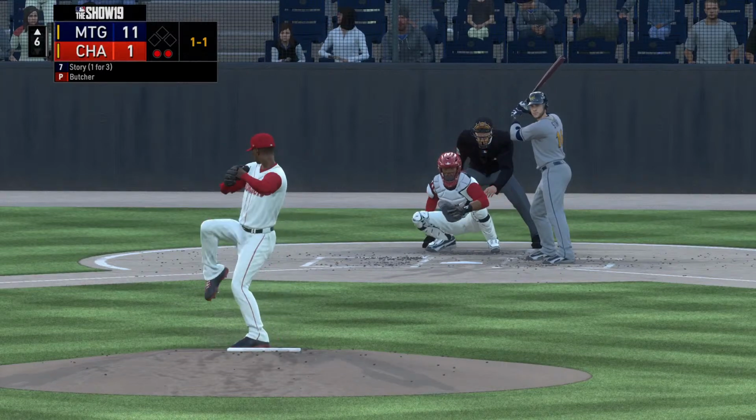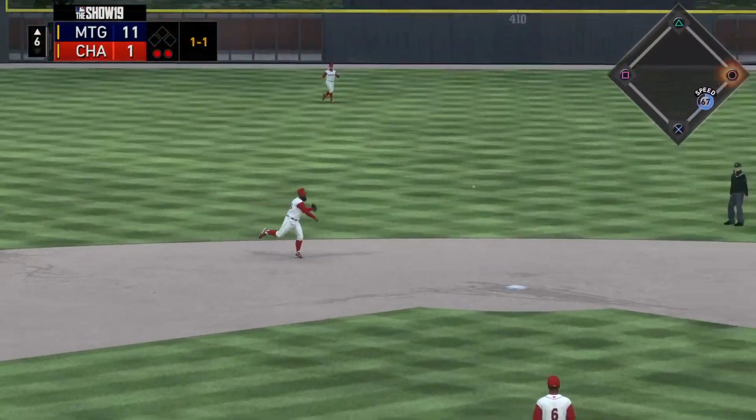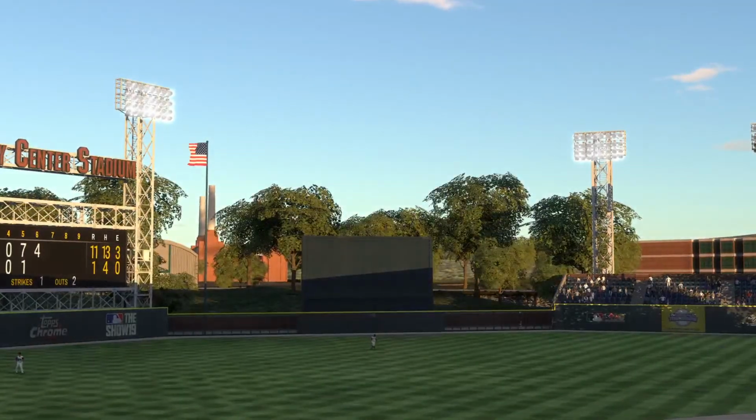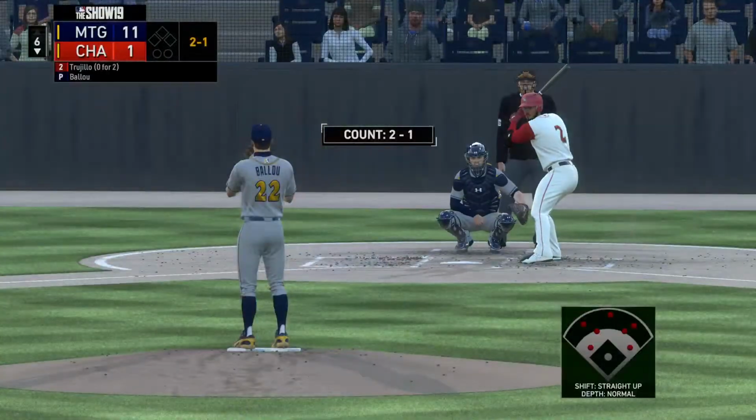Standing in now, Doug Story. Hot shot on the ground is short. Throw in time, and they stop the bleeding as this side is retired. So they score 4 times on just 3 base hits. No errors and no one left.